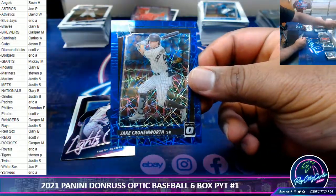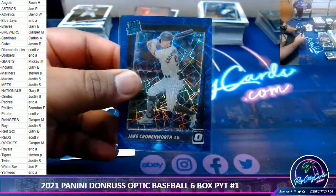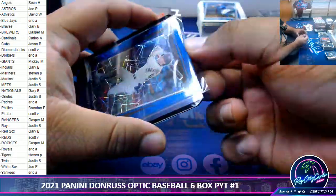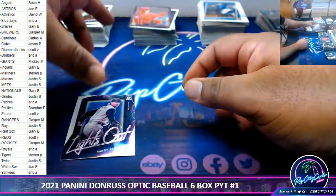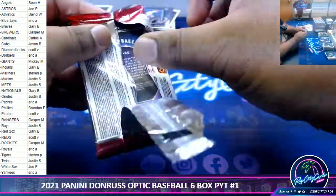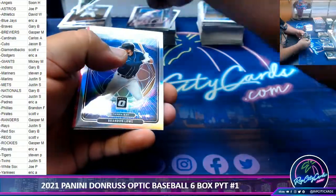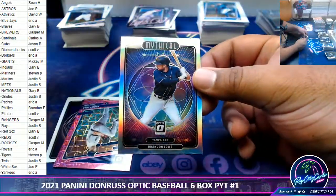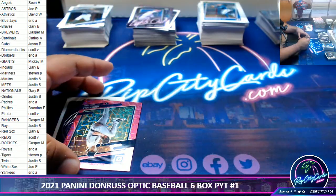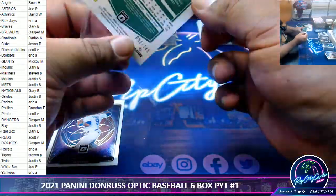Got a Cronenworth rated rookie for the Padres, numbered to 99. Not bad. Yeah, I would say at least $100 for the Ripken. Brandon Lowe, I think this might be the parallel hot box here. Brandon Lowe, silver for the Rays. A Gerrit Cole, 249 Yankees.